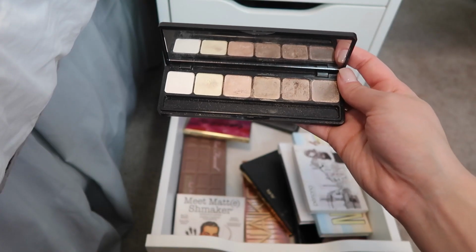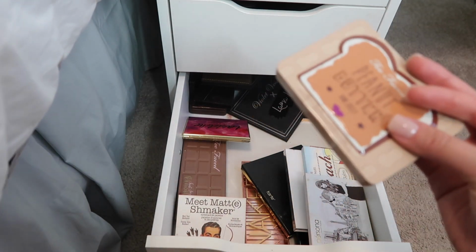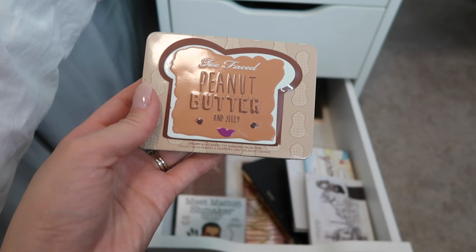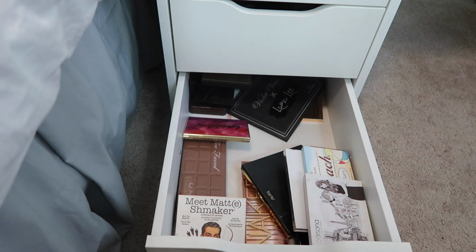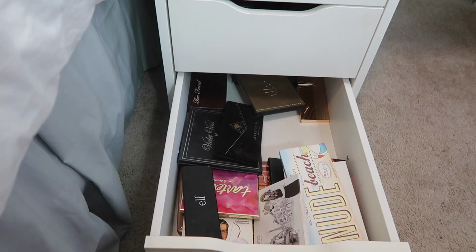Here we have another e.l.f. Prism eyeshadow palette that I'm going to donate as well. And then the Too Faced Peanut Butter palette. I just don't see myself using this palette anymore. I love it in a nostalgic way, of like the memory of owning it and it being my favorite palette. But that was a while ago, so I think I'm going to put this one in the donation pile as well. So I was pretty attached to that palette for a while, but I don't reach for it. I don't see myself reaching for it, so I'm going to pass it along.